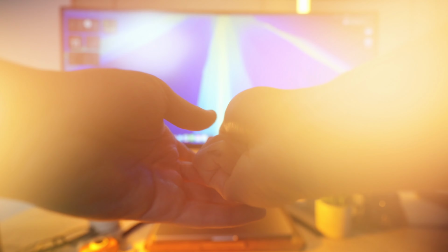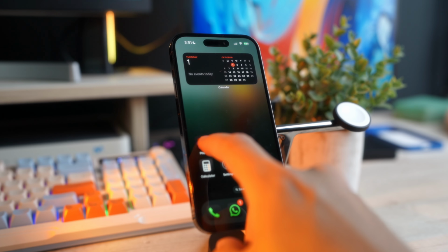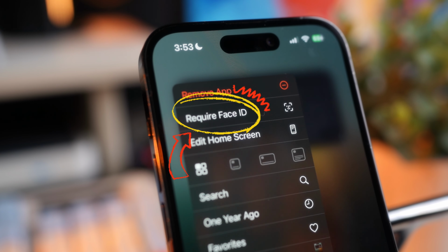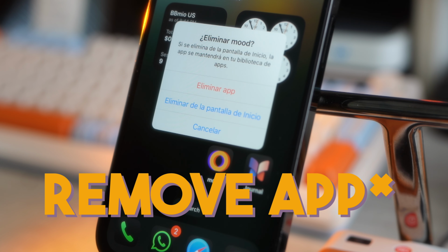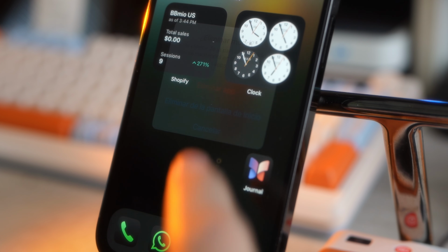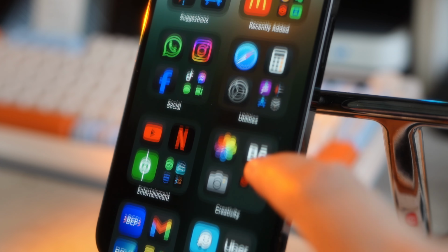Now you can hide or block apps using your Face ID. This helps to maintain the privacy of the app you want. Just keep pressing the app you want to block and then select Face ID. If you want to hide it, just press the app for a few seconds, then delete, and then select delete from home screen. And this app is just going to show in the app library.